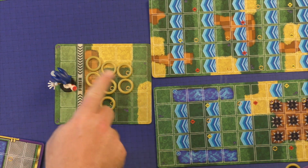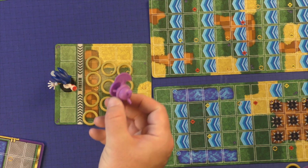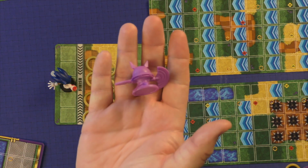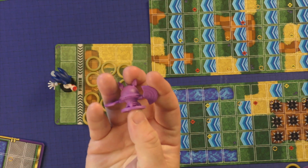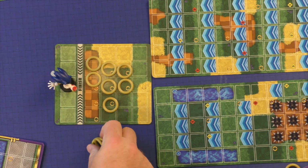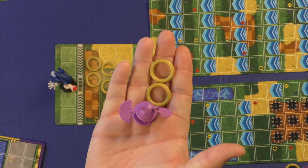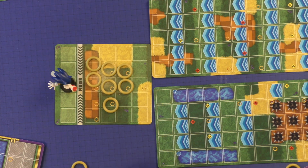What you'll do is count up any rings that you have, plus any of the bad guys you were able to defeat during the game. Remember, when you defeat one of these, you take them and put them by your player mat. So in this case, if I ended the game with 2 rings and I've destroyed 1 bad guy, I would have 3 points. Whoever has the most points is your winner.